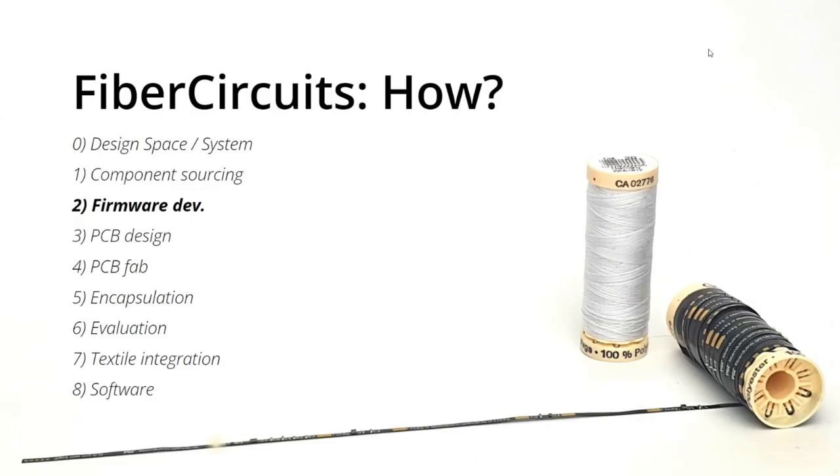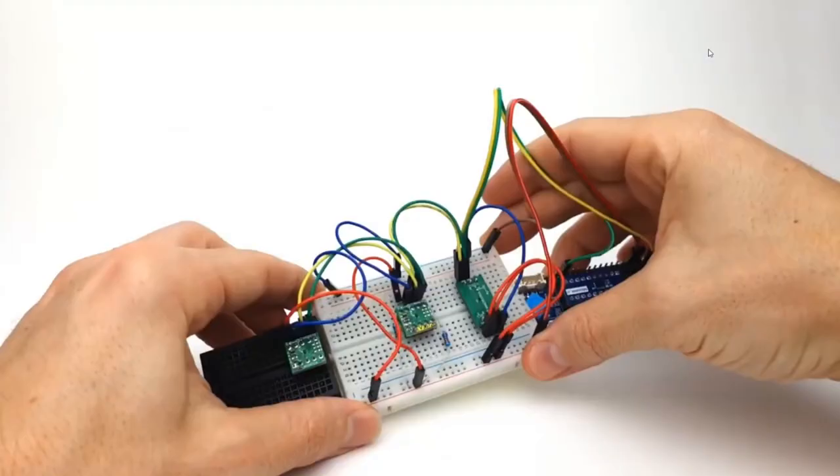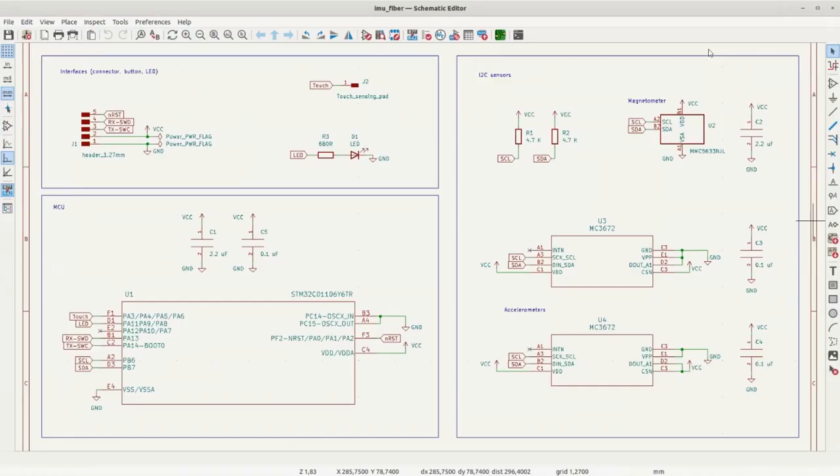So now that we can develop firmware easily, you can basically program it as if it were a normal Arduino board. You can develop using the classic traditional development board fairly quickly, thanks to the Arduino environment. Here I'm showing a couple of accelerometers and magnetometers. And now that we have validated the system, we can design our PCB.